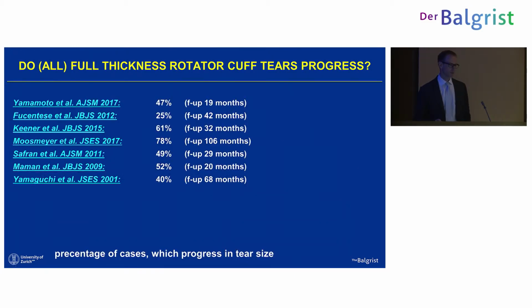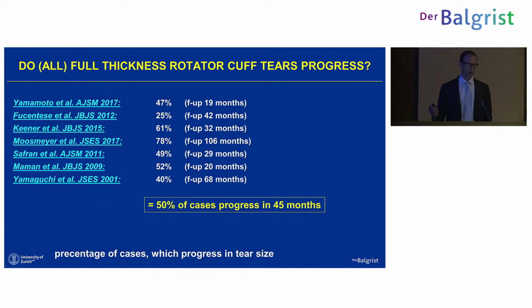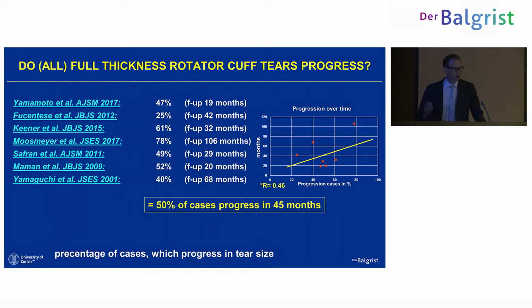So the question is, do full thickness rotator cuff tears progress, or better, do all full thickness rotator cuff tears progress? If we look in the literature, we find some papers, all published in quite high impact orthopedic journals. If we sum all the results up, more or less exactly 50% of the cases will progress in tear size within 45 months. In this ad hoc regression analysis, we see at least a weak correlation of an increased progression rate over time. So if you wait longer, you will have a higher likelihood that the tear will be bigger.